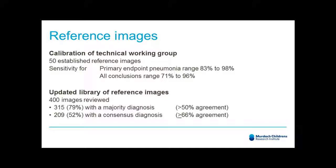We've developed a new set of reference images, and to do that we asked our 14 members of our technical reference group to look at 50 of the established reference images that were already in existence. And we calibrated that group against the old group that made the first set of reference images, and made sure that they were closely calibrated with the primary endpoint pneumonia. They detected that with a sensitivity range of individuals between 83 and 98%, and across all conclusions from 71 to 96%. And in a training scenario, that would be considered a pass.